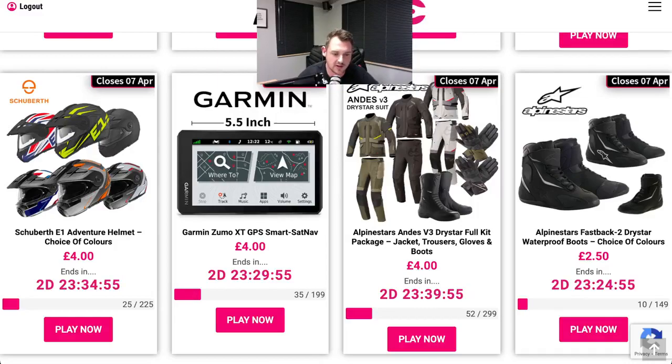Then we have an Alpine Stars Andy's V3 Dry Star full kit package. That's the jacket, the trousers, the gloves, and the boots. Currently 52 tickets sold out of 299. Be quick.